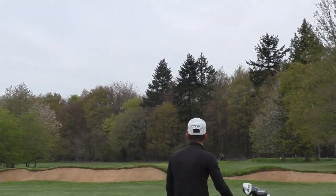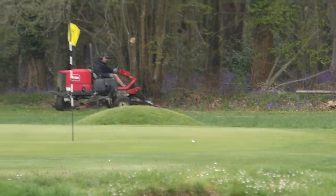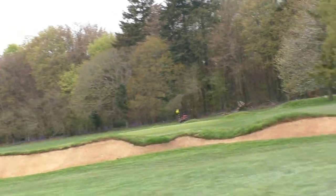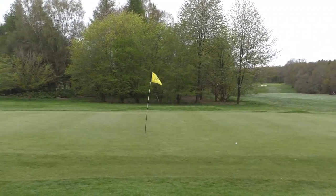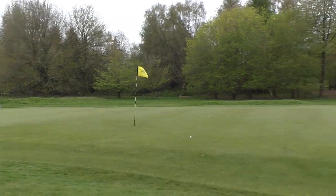There's one just pin high, which could well be me. Is that one short? Or is that a daisy? Might be a daisy. Being hustled, guys. He said he'd come up short. That's his ball, we think. But mine's rolled off the back. Outrageous. Yeah, look, there he is, marking his ball.